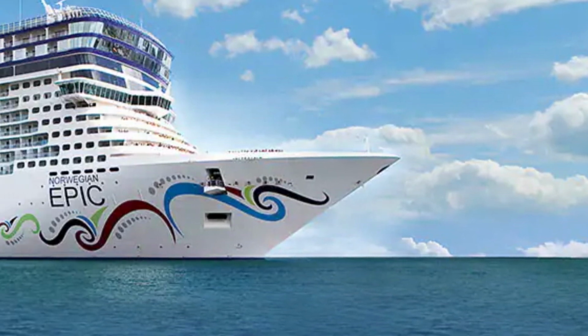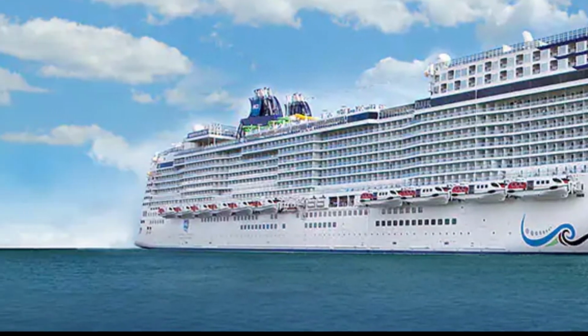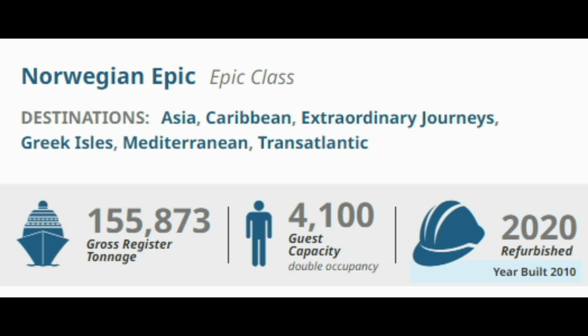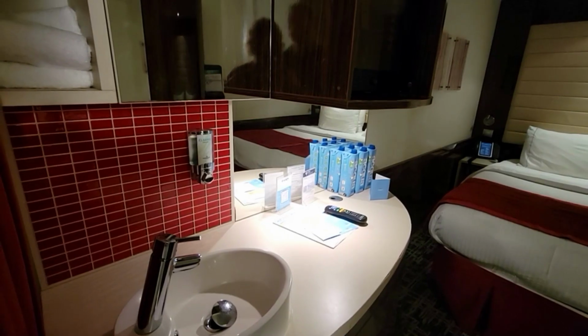The Norwegian Epic was built in 2010 and refurbished in 2020. It weighs 155,873 tons, holds 4,100 guests, and about 6,000 with crew.